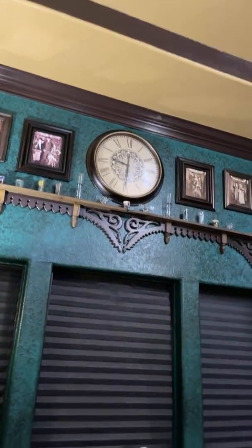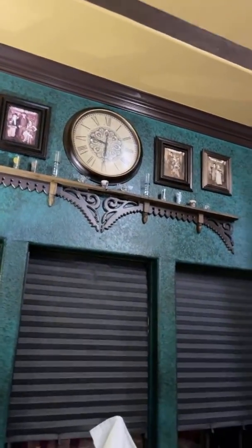And stay tuned for more tomorrow, guys. I got a whole bunch planned because I'm going to use my shot glasses up there. I'm going to use a couple of those.